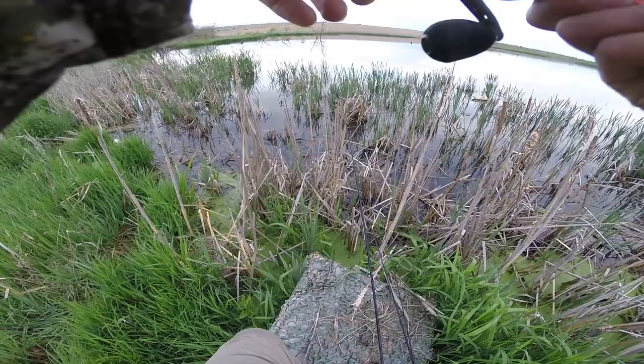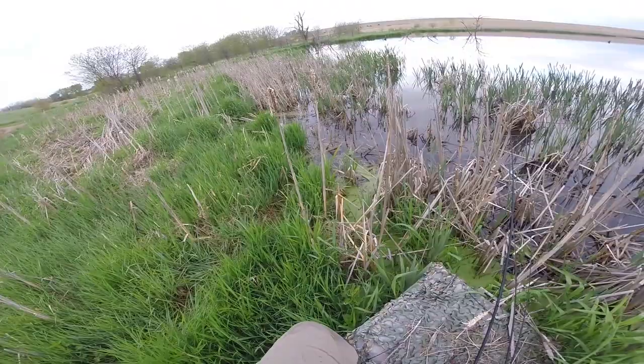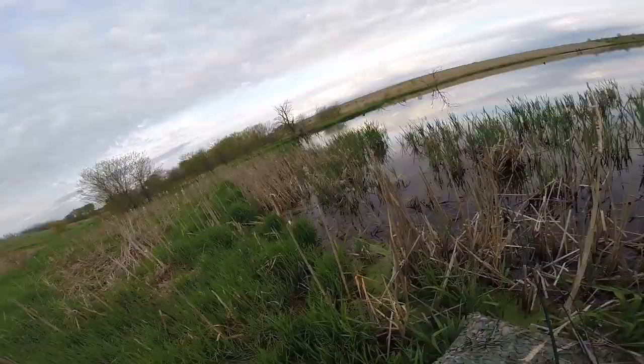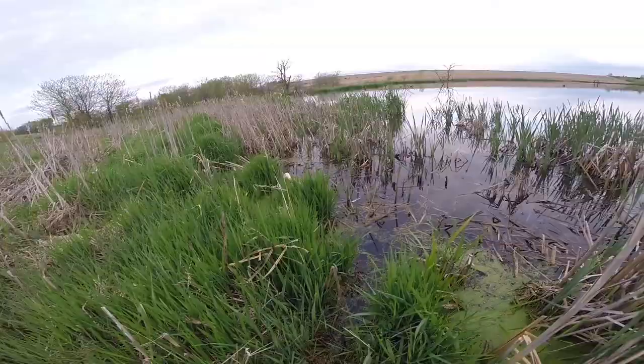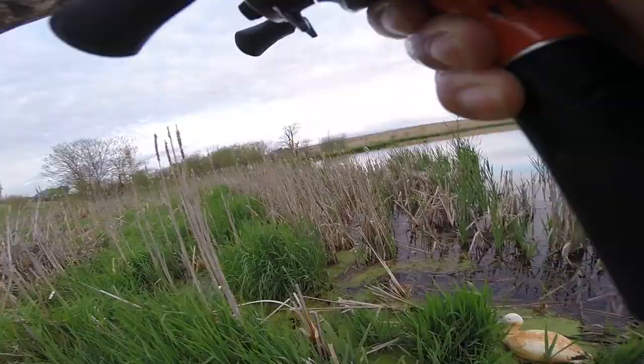Oh wow. Oh wow. Okay, let's try that again. Oh god. Oh, he hit it on the drop. As soon as it hit the freaking water, he hammered it. Oh my, this is a big fish. Oh boys, this is a big fish. Oh god, what do I do? Oh my gosh, as soon as my frog hit the water, it just annihilated it. Oh geez, boys, I don't know what to do here. I'm in a pickle here.